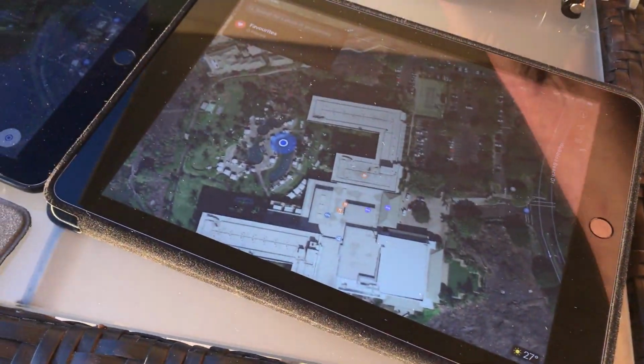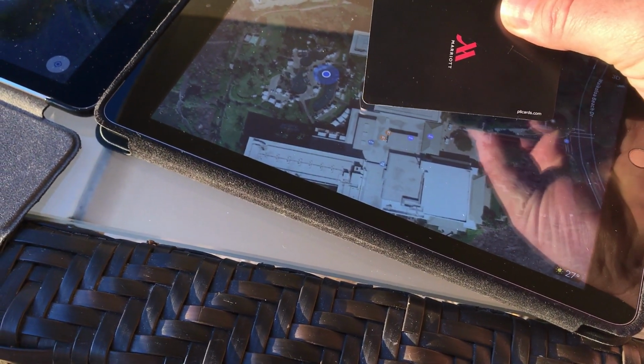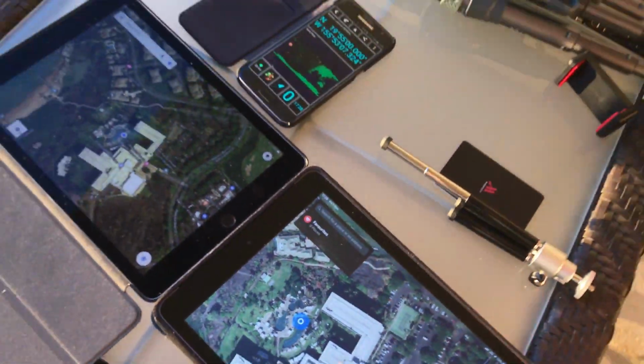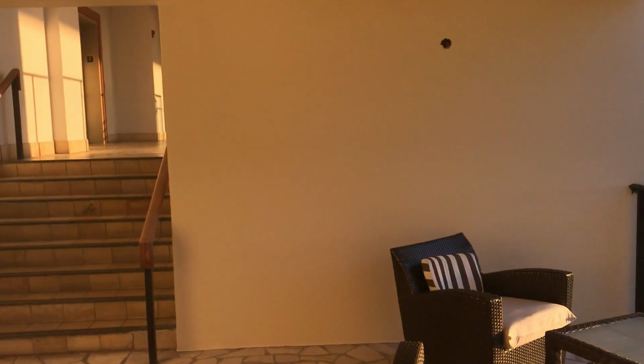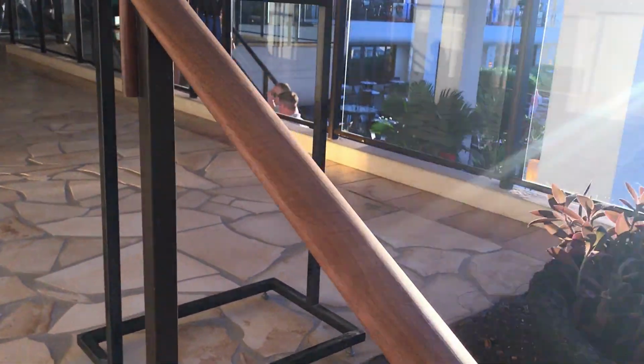Now we're going to just move up, and I'm going to show you along this part of the roof of the hotel. There's the sunset, and you will see that the sun is actually setting south of the orientation of the building.